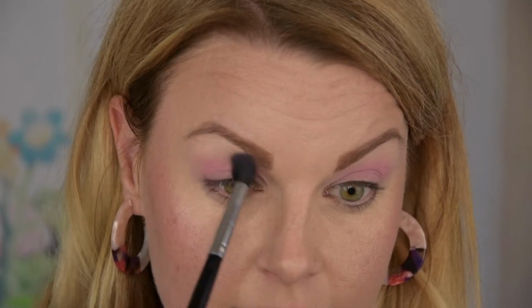And I have primed my eyes with a Kiko Milano eyeshadow base, as I always do. I'm very sloppy here, so I'm going to do this like so. Just blend it out because it's very sheer, and let's see here I am. A very light shade.